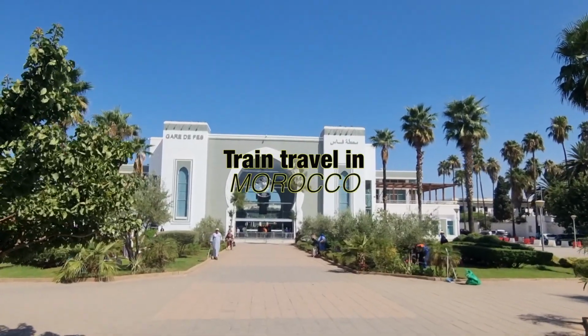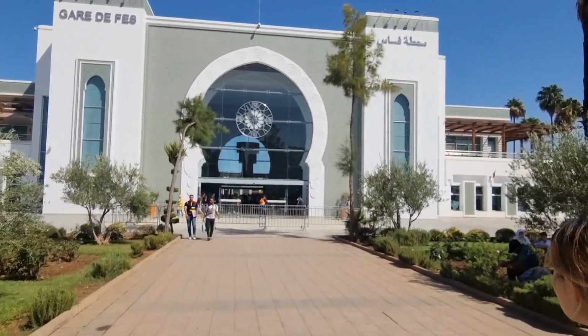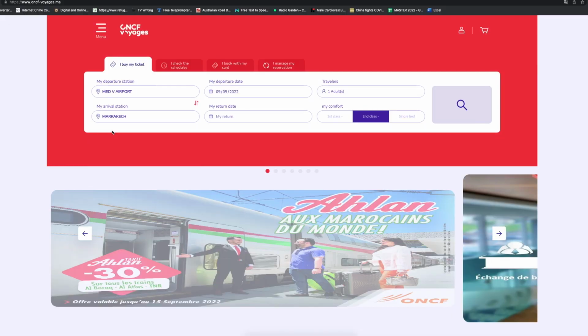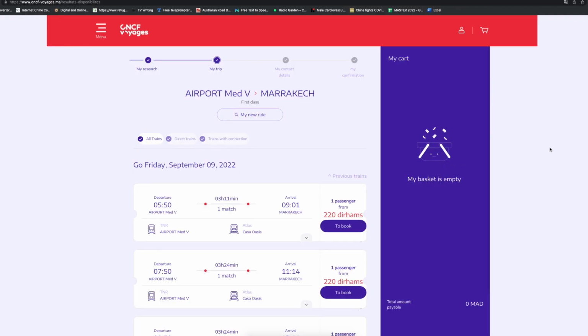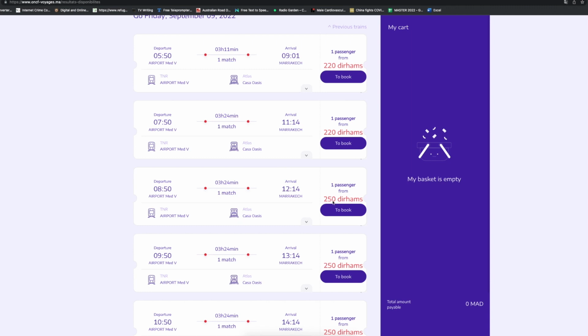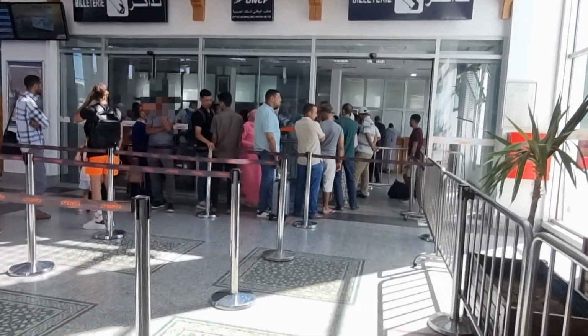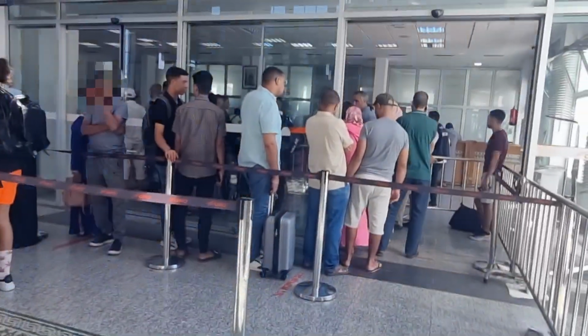So this is the train station. Might be a long wait for the train. Now, if you try to book online in advance with a foreign credit card, it will be rejected. The payment will come out. You'll have to process that to get a refund with your bank. So just show up like the locals and book a ticket on the morning of your travel.